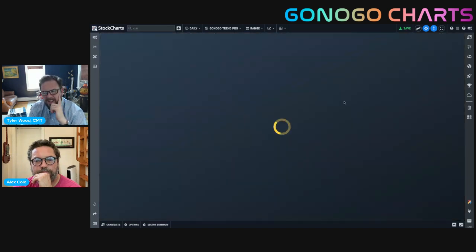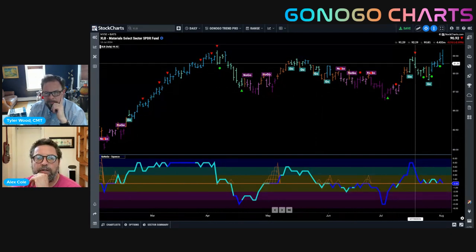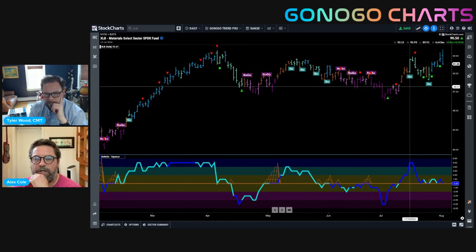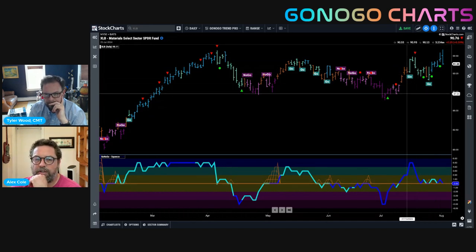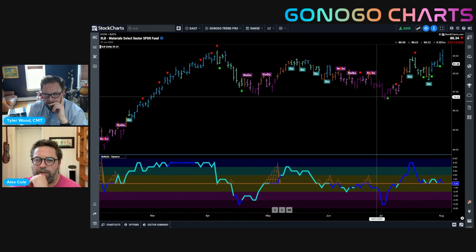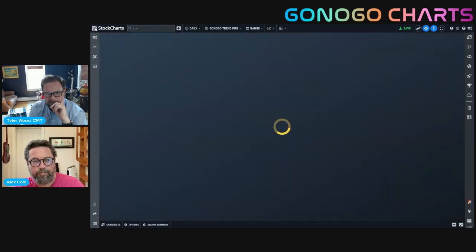Materials is next, the XLB. Yeah, not surprisingly, materials a little bit closely mirroring what we just saw in industrials, but not quite as elevated. So we're in sort of this choppy range. We are seeing go bars, oscillator at zero, testing that level again, but certainly not down threatening lows at all yet on materials. Absolutely. And moving on, let's look at healthcare, XLV.